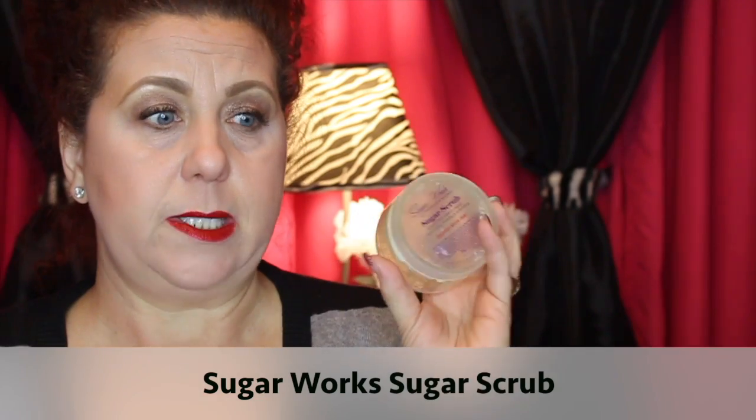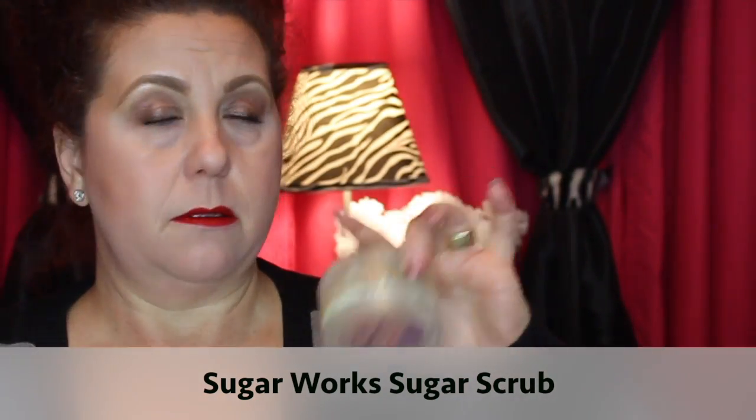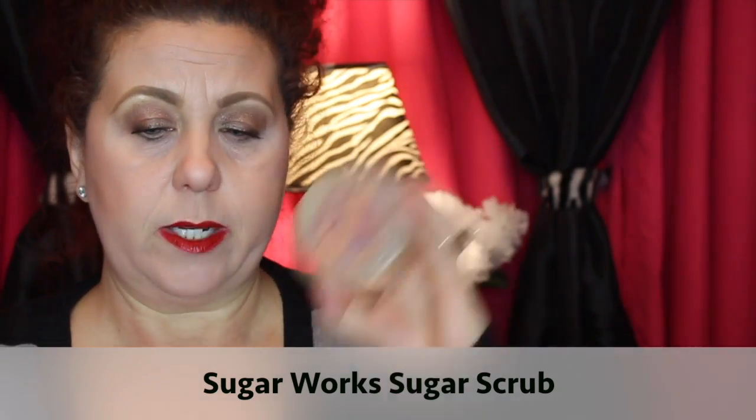A body scrub. This is from the brand Sugarworks, handmade in Savannah. I bought a whole bunch of these probably like 3 years ago, and I had forgotten about them and came across them, so I'm trying to start using those up. As far as body scrubs, I do like those a lot better than the Tree Hut ones. The Tree Hut ones, I think because of the fragrance in them, make me itch. But I like the smell of them, but anyway.